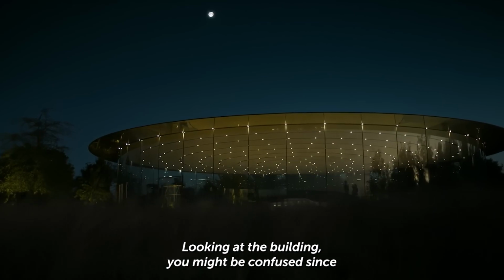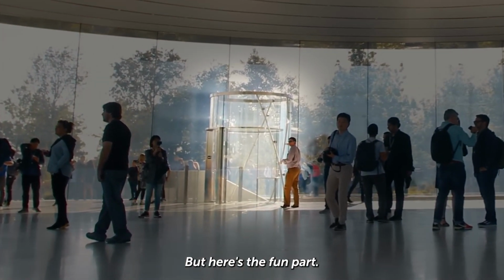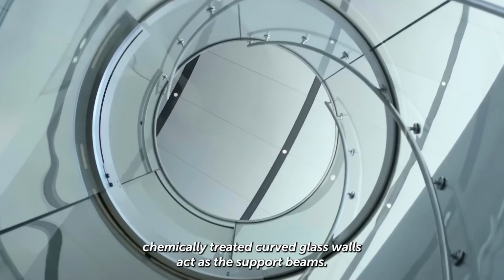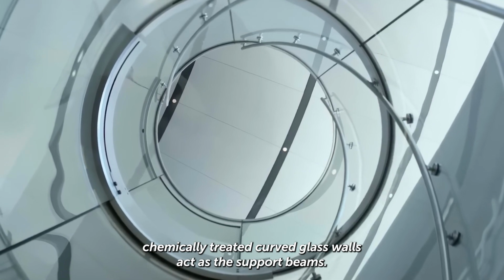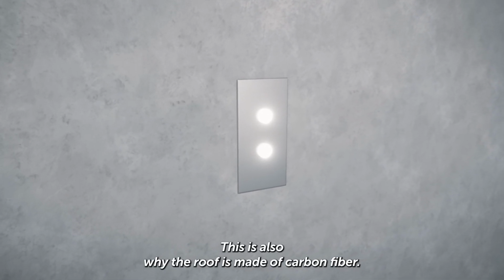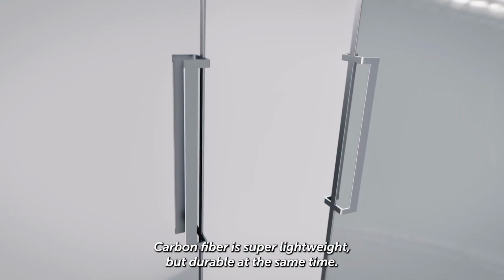Looking at the building, you might be confused since there are no support beams. But here's the fun part. Apple designed the building so that the 22-foot-tall chemically treated curved glass walls act as the support beams. This is also why the roof is made of carbon fiber. Carbon fiber is super lightweight, but durable at the same time.